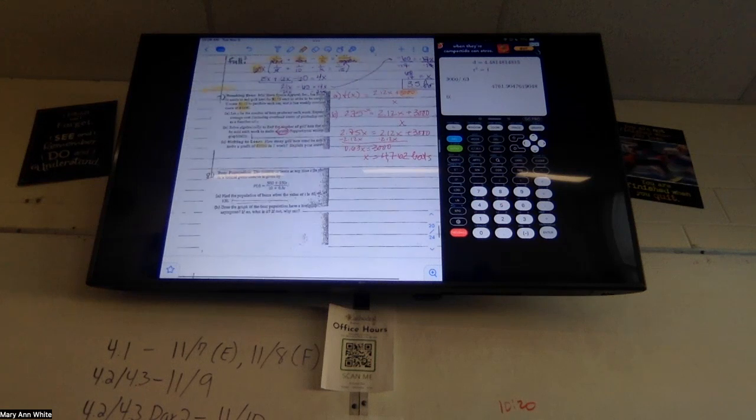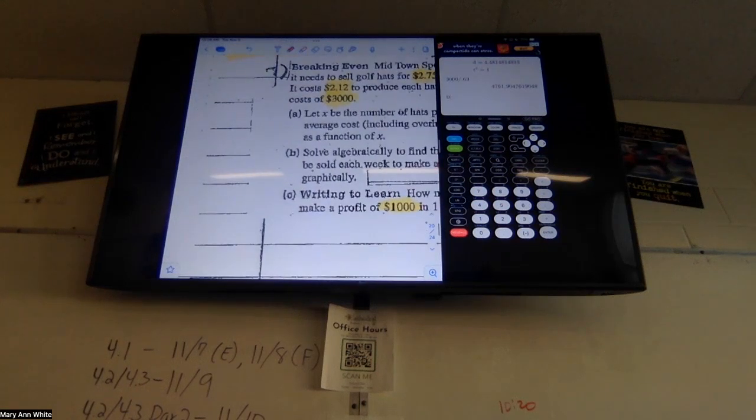I'm going to do the exact same equation over here. So letter C is going to be 275x equals 212x plus 4,000. So work your way through this. Are you all done?